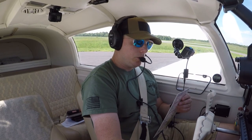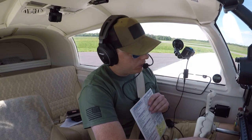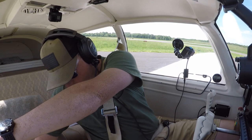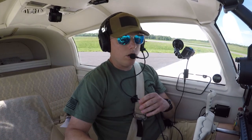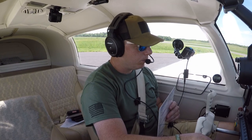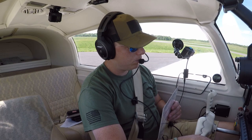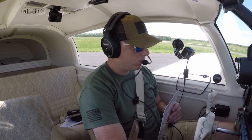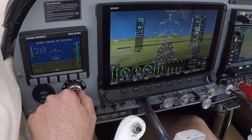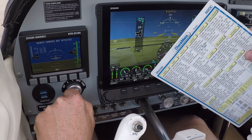And mixture is full rich. Then we're going to do 1900 RPM, which is down here. Let's close this door so I don't get all that air feedback. Okay, perfect. So we'll go to 1900. Okay, that's close enough. And then I'm going to go left mag. I'm going to look for a drop. Nice drop. Back to both.